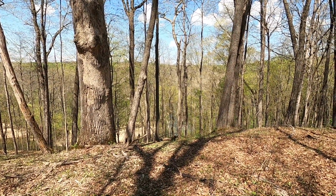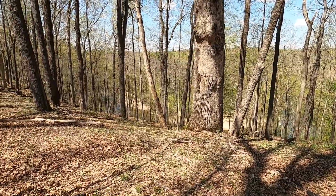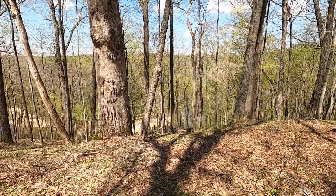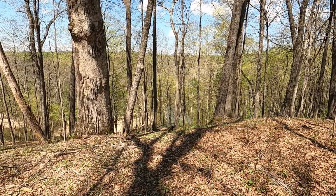Alrighty guys, new location, moved on from the farmhouse. Wanted to stop and show you the beauty. We are way up here on this ridge, overlooking the river. It's beautiful. Still looking for the home site. Bring you in if I can find it.